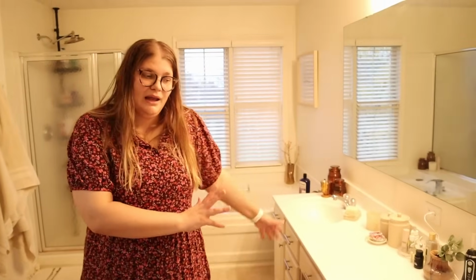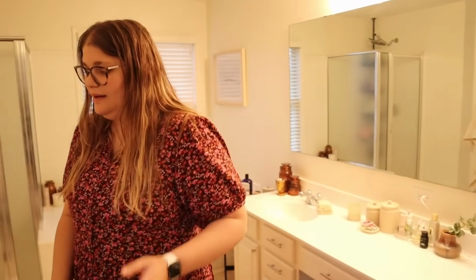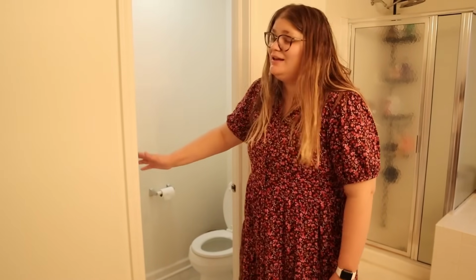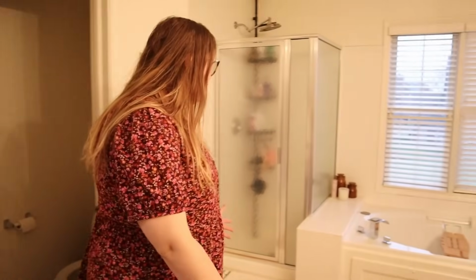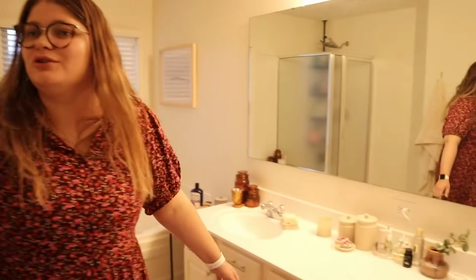So that's been nice. We have the double vanity over here. We have decor, but also things that we use on a regular basis. And then it's nice that we have a separated little water closet here for the toilet. That's all that's in here, and it does have a door. So if you need some privacy, you have it. And then over here, we have the shower stall and then also our bathtub. So we've been enjoying using both of those, using the bathtub for some relaxing soaks, and the whole bedroom and bathroom and all of this is just a nice little retreat for us.